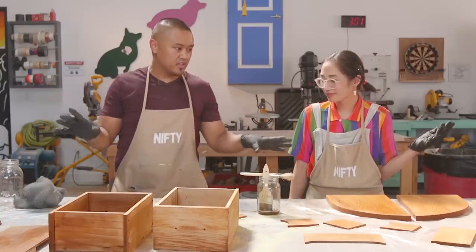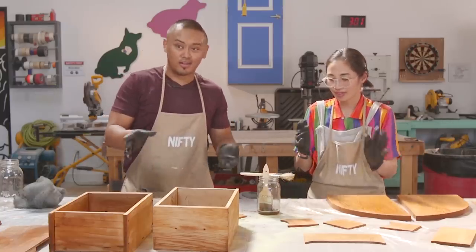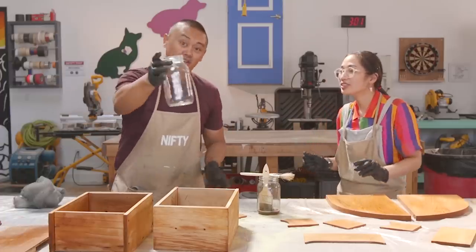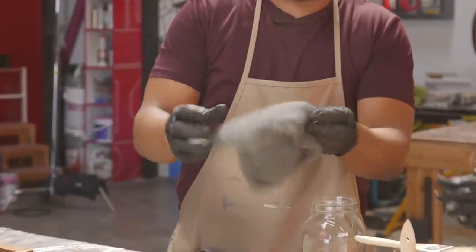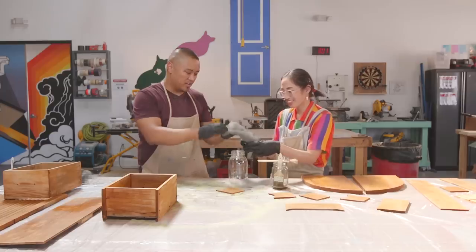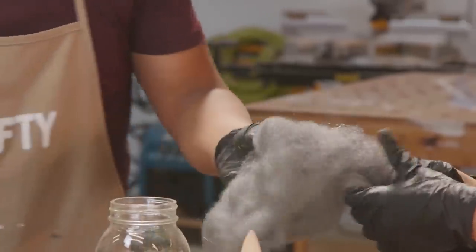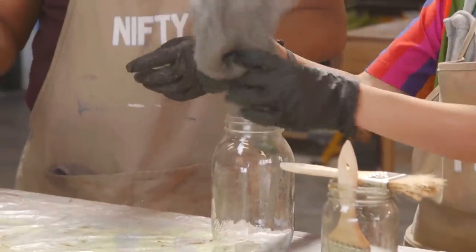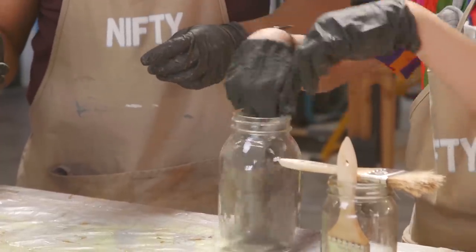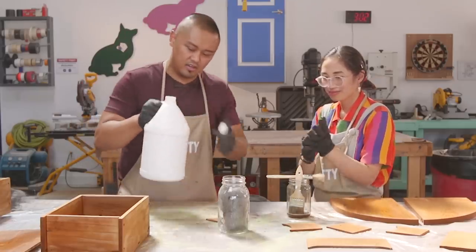Now that we've finished our tannin stain, we're going to create our oxidizing solution, which all you need is a glass jar and a whole bunch of really fine steel wool. What you want to do is spread it apart, and then go ahead and put it inside that jar. Just stuff it in there. We're going to add some vinegar.